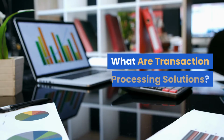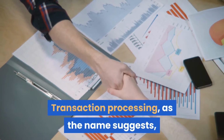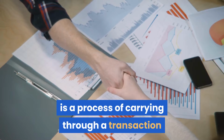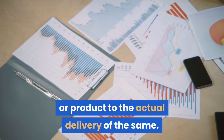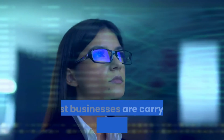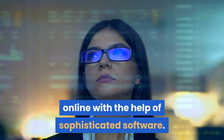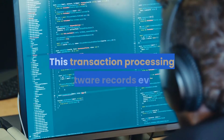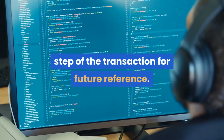What are transaction processing solutions? Transaction processing, as the name suggests, is a process of carrying through a transaction from making a payment for a service or product to the actual delivery of the same. Most businesses are carrying out these transactions online with the help of sophisticated software. This transaction processing software records every step of the transaction for future reference.